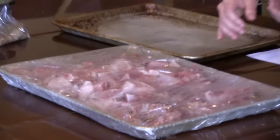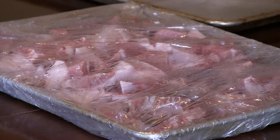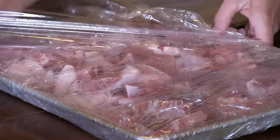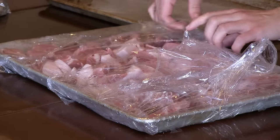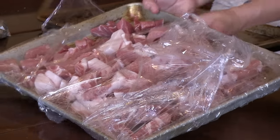So what I have here is pork. I believe it's from the shoulder. Some of it's from the sirloin. Do you prefer for it to be frozen? Oh, yeah. I always want to keep things as cold as possible. And it might depend on your grinder. If your grinder's not a powerful grinder, if it's a hand crank grinder, you might not be able to work with totally frozen products.